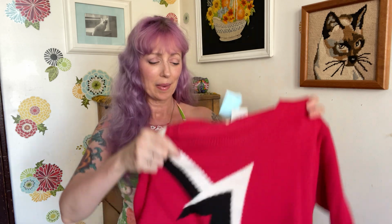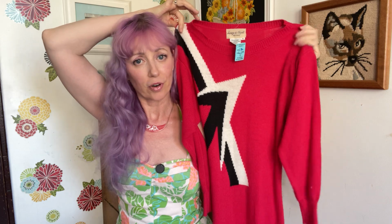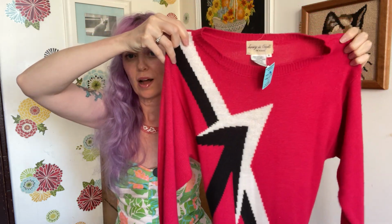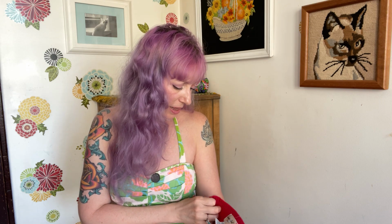All right, next up, another sweater. I got a lot of sweaters today. I mean, it's just what happens, right? This is a sweater dress. It's very cool. My plan, of course, is to put this away until September. But look at that graphic. It's so awesome. It does have a belt in the back there. So it's really cute. And this was $2.50, which I love.